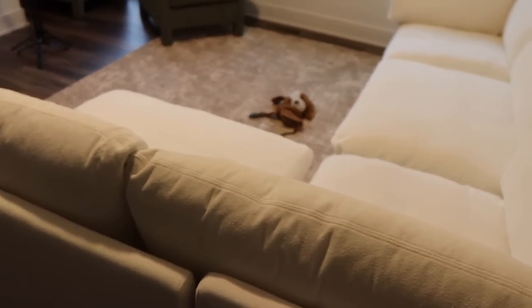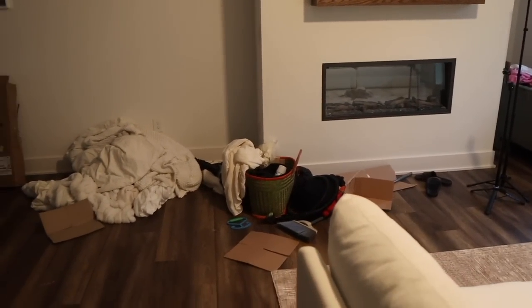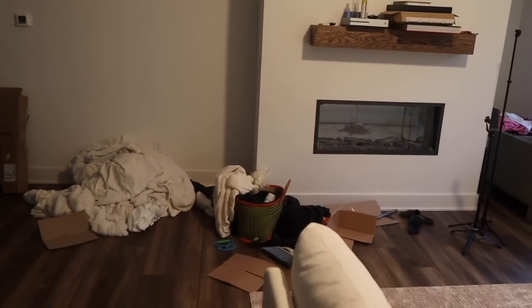I already feel like this couch is kind of big because I'm making everything just fit in this one little area. I don't even have any type of OCD or anything, but I want it lined up with this wall so bad, where the TV is going to be.